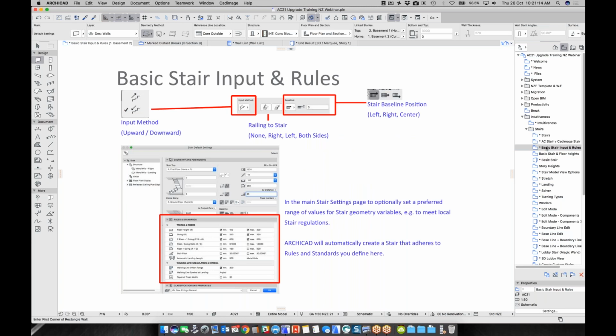With the stairs, new stair comes new settings and new tools. We're going to show you some of these very, very basic things. There's a lot of the things that are in other tools that we're not going to show you because you already know how to do those: changing layers, changing pen weights, all of those things. We're just going to show you some of the little basic settings that could be handy for you.